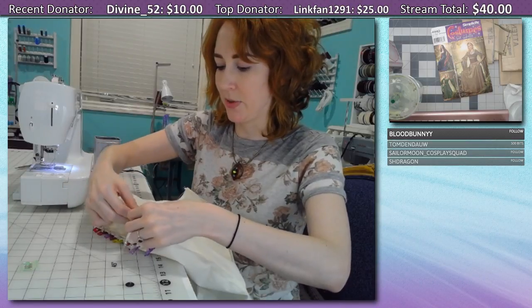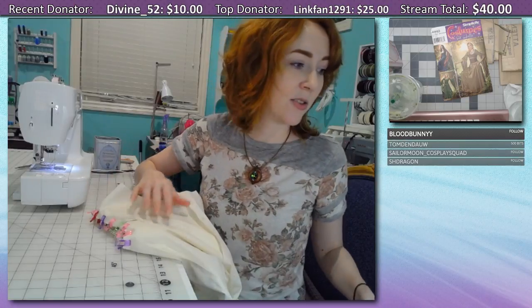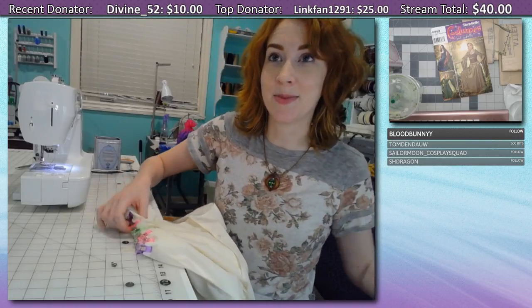This did end up fitting perfectly at the end. I just needed to be willing to slide it over a tiny bit. So we're ready to stitch this, and this is gonna be my last seam. So we're almost there.